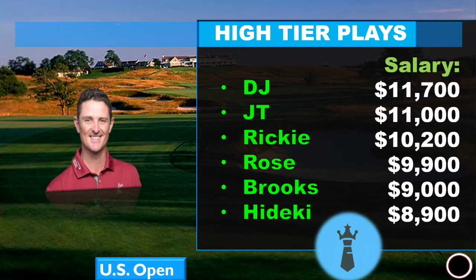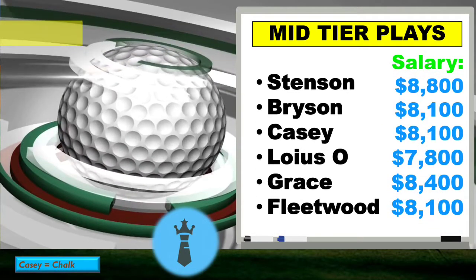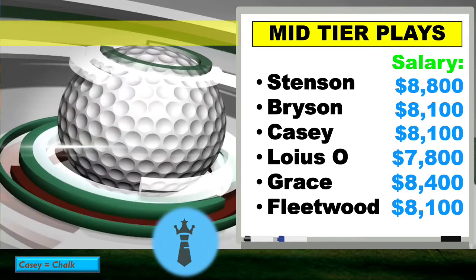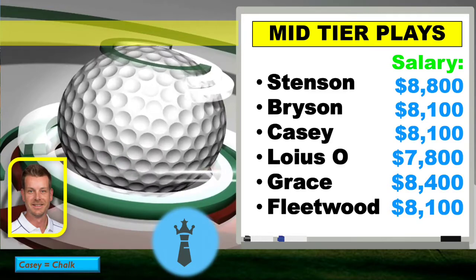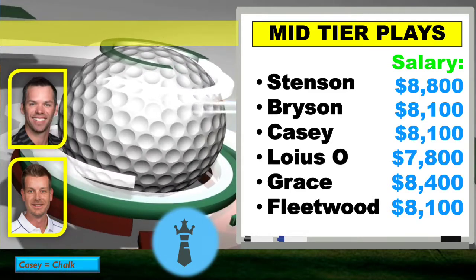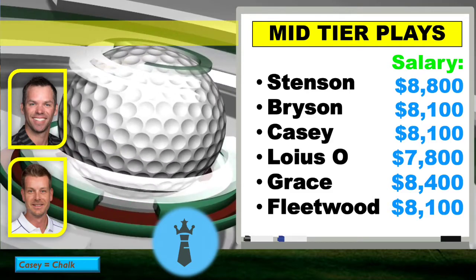Justin Rose will be an extreme chalk play. He's 6 out of his last 8 tournaments, he's made the top 20, and in his last 2, he's been T6, and then he's also won. So he's in terrific form. He checks all the boxes on this course. And then Brooks Koepka, he's just a course horse for the U.S. Open. He's finished T13, won in 18, and T4. So he's just in good form as well.